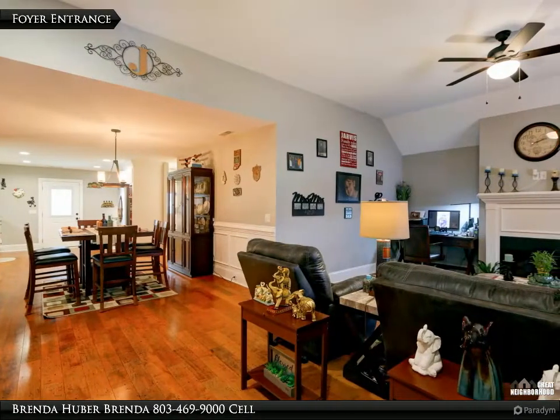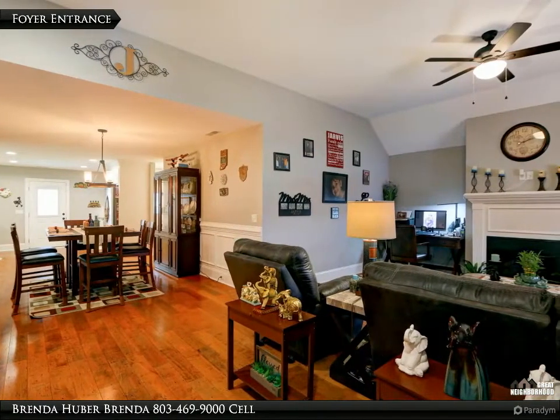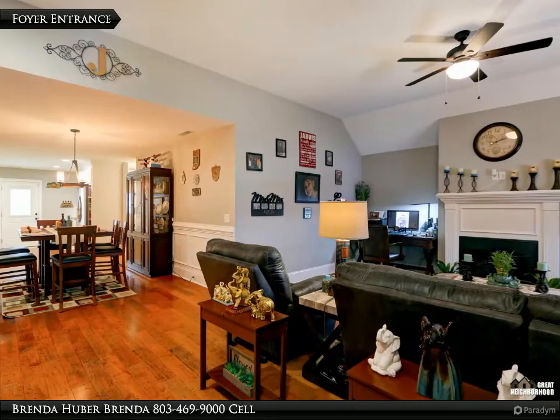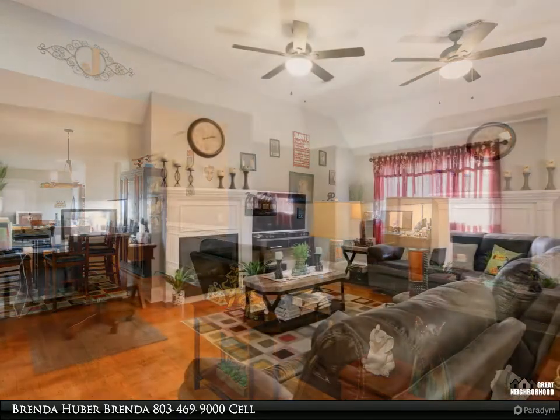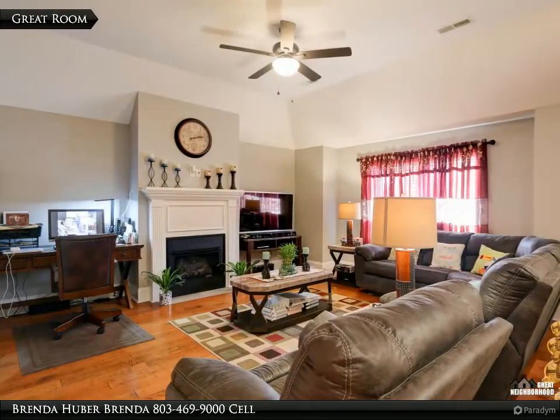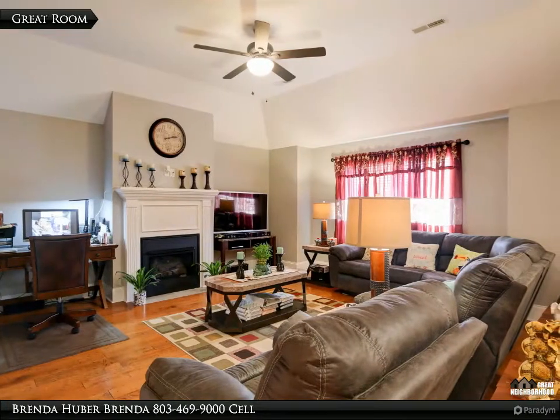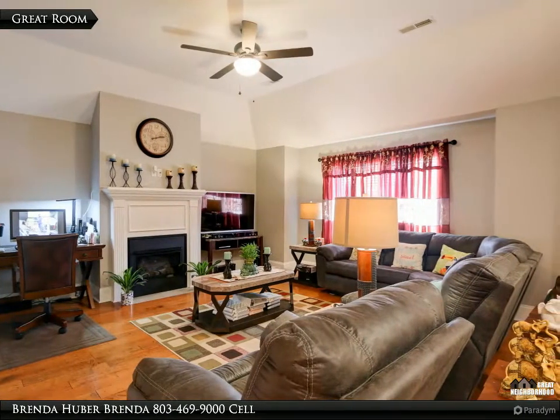The foyer greets you upon entering the front door. It has hardwood floors and measures 13.4 inches by 6.2 inches. The great room has hardwood floors, a ceiling fan, a gas log fireplace, and measures 17.6 inches by 16.4 inches.